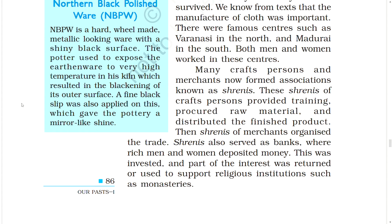Many craftspersons and merchants now formed associations known as Srenis. These Srenis of craftspersons provided training, procured raw materials, and distributed the finished product. Then Srenis of merchants organized the trade. Srenis also served as banks, where rich men and women deposited money. This was invested, and part of the interest was returned or used to support religious institutions such as monasteries.